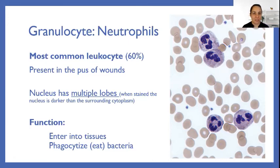Anytime you have a wound or there's a chance of bacteria being a threat, we can send the neutrophils there. They can enter your tissue and phagocytize, or eat, the bacteria. Because of that, if you have a wound that has pus in it, there's a good chance that you have a lot of neutrophils in that pus because they're trying to destroy any bacteria present.